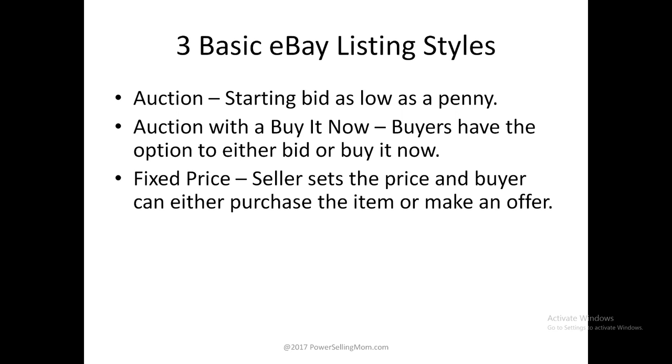So like those Ivanka Trump dresses, I listed at $110 with make an offer. And some sold for $110, and some people came in and offered $85, and I took it.